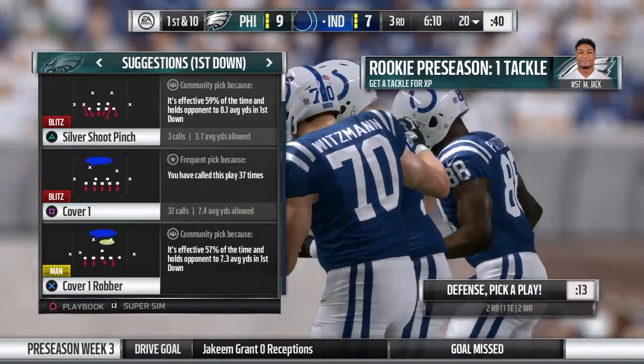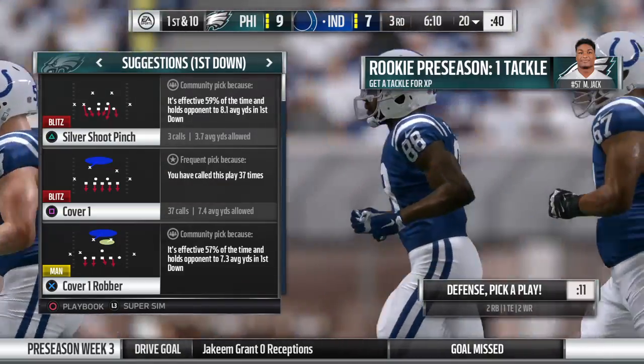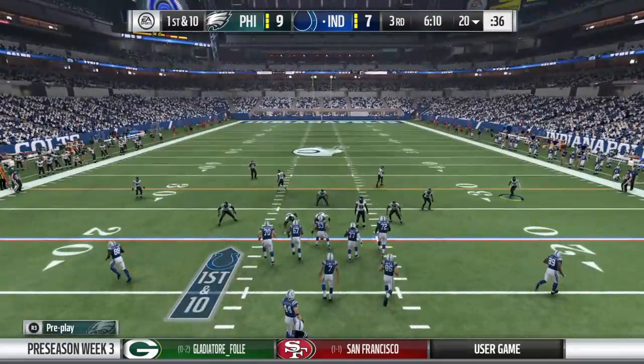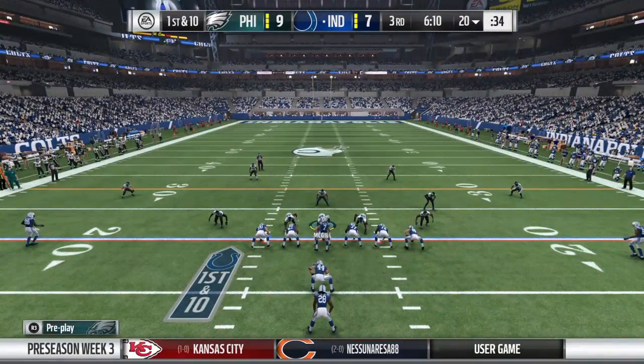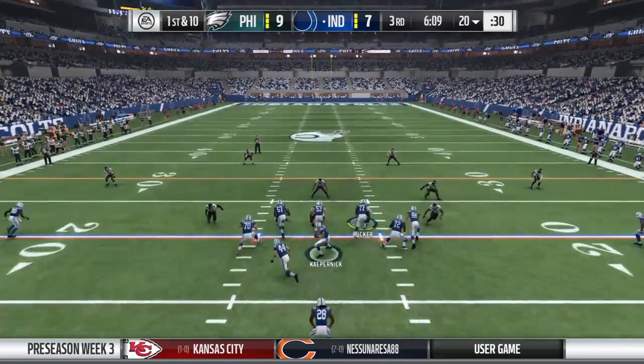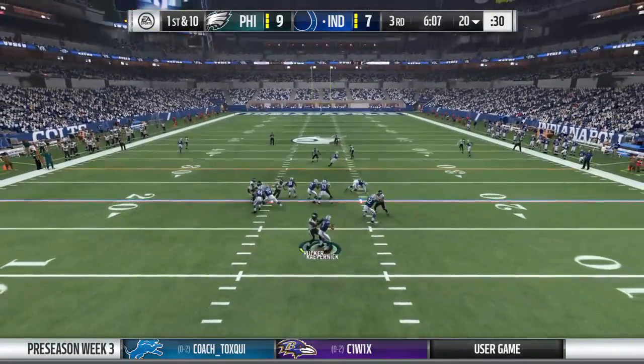Here's the Colts now as they get ready for their first possession on offense of the second half. They were able to get the stop defensively. Now a chance really to set the tone here in quarter 3. They can really take charge, can't they? And this is probably how it was drawn up in the half.